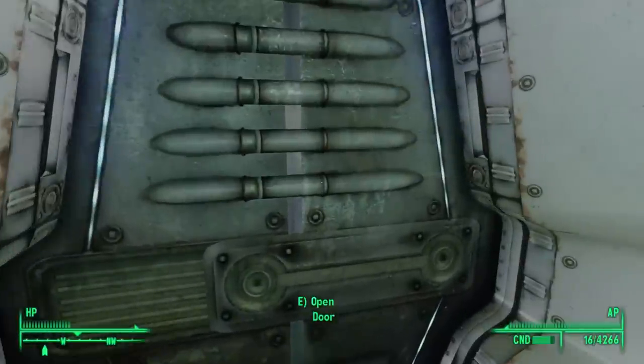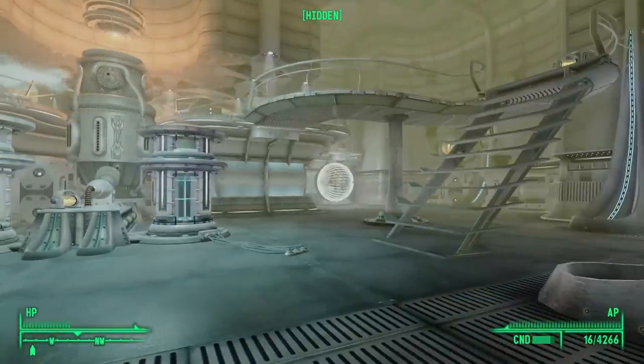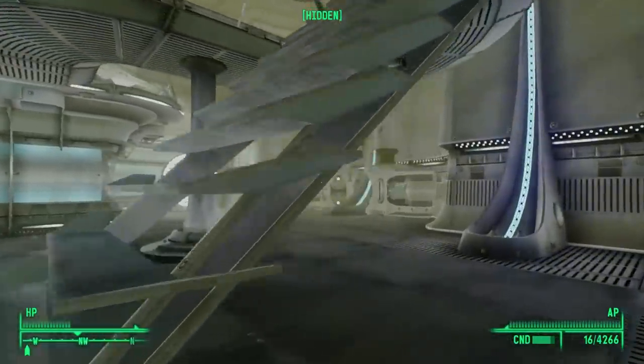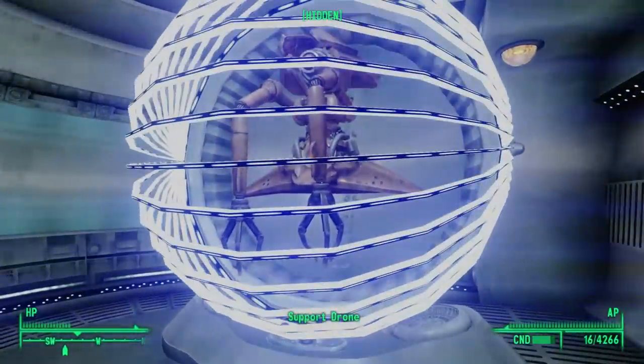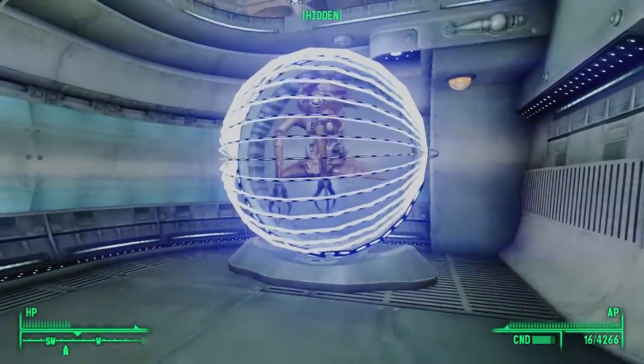Continuing down the hallway, we open a door at the end to enter a large room filled with steam. We see a catwalk with stairs just before us, but before going up there, we're gonna go ahead and sneak behind it to take control of this nearby support drone. Since none of our other companions could come with us, it'll be handy to have this guy.